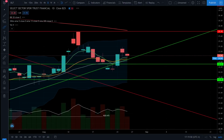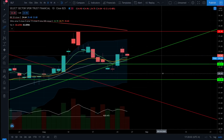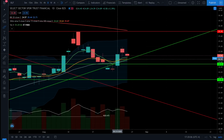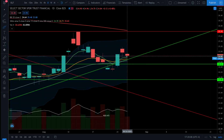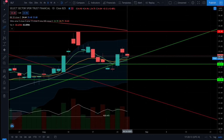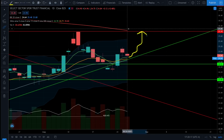Let's take a look at some of the other sectors trading in the stock market. And first up is our financials. And we do see financials went down about 0.5% today, but we do have the 5 EMA that crossed back above the 13, and we're starting to regain some bullish momentum. So there's not much to report on the financials. I'm still looking for a bounce off support and come up here and test the 200 simple moving average.